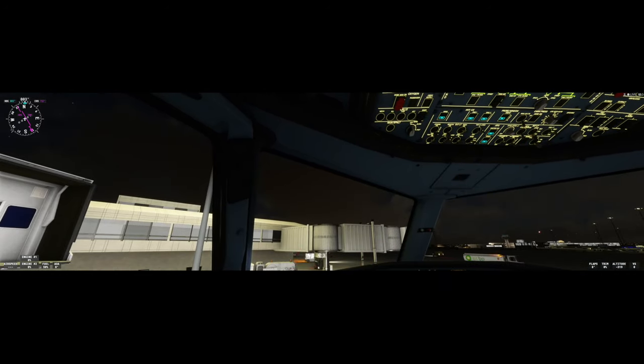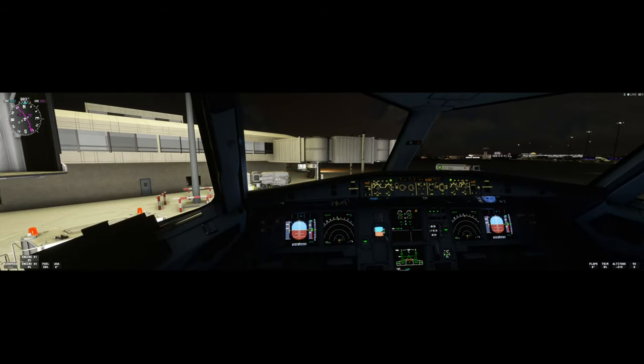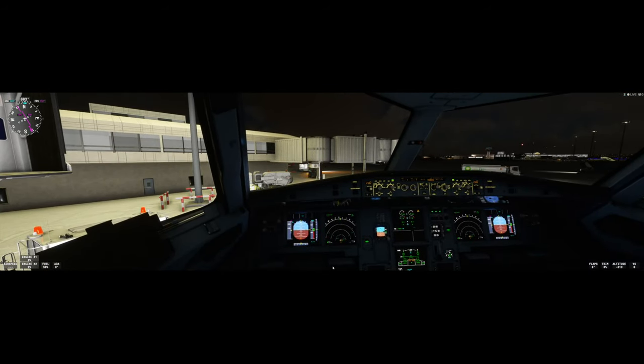So in the meantime, just make yourself comfortable and once again, welcome aboard. Thank you. Taxi and hold short of runway 23 left using taxiway Alpha, Generic Kilo 73.